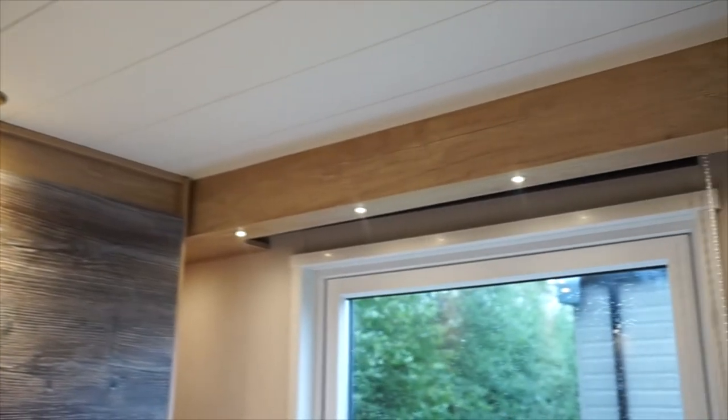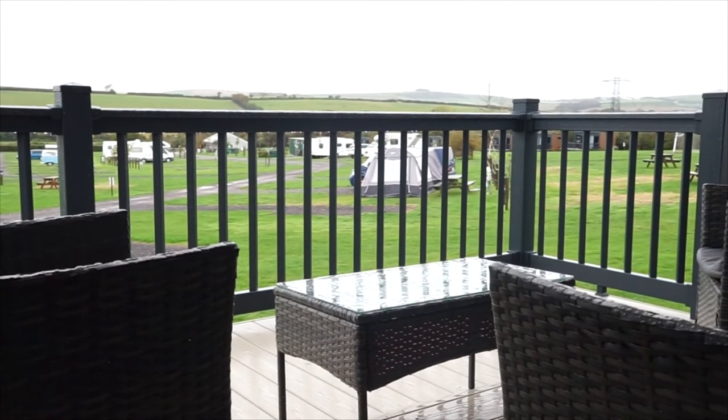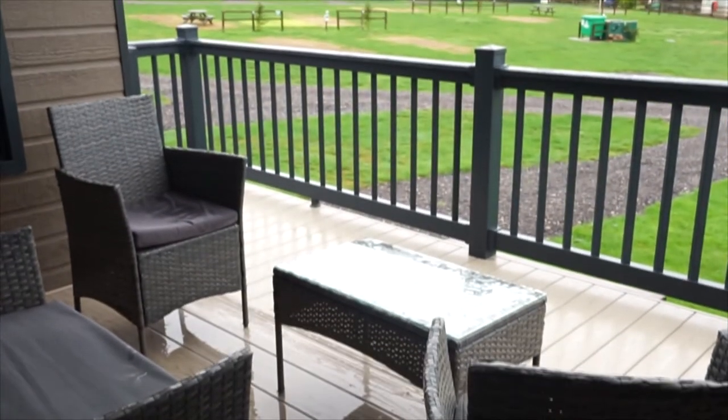A great feature of this pod is the decking out the front, so when the weather is lovely you've got a gorgeous vista of the campsite. These pods are so well placed in the campsite that you've got that lovely decked area, so when the sun is shining it must be just heavenly.